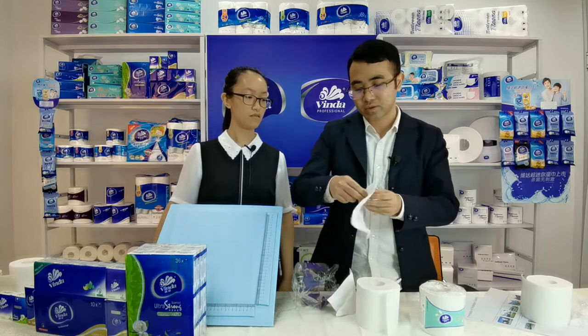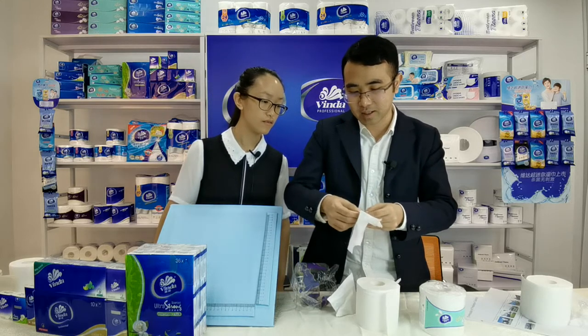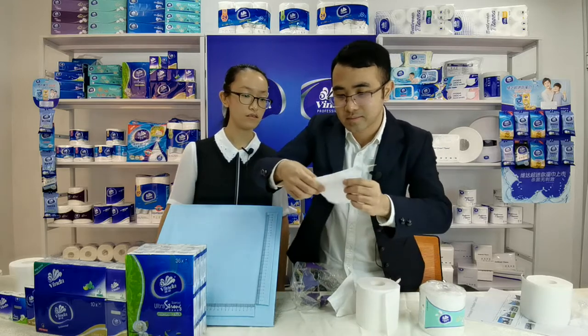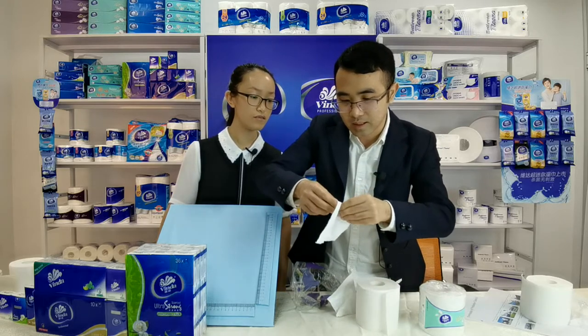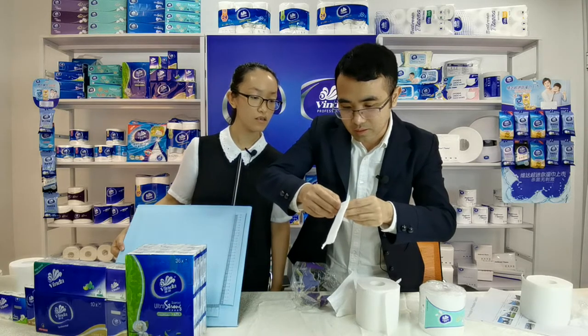First, I want to show this is more clear. This is 4-ply. Maybe some customers want to see clear 1-ply, and then 2-ply. This is 2-ply.